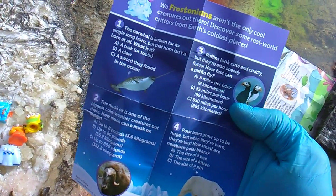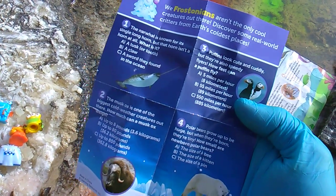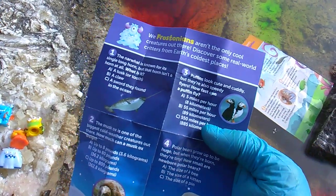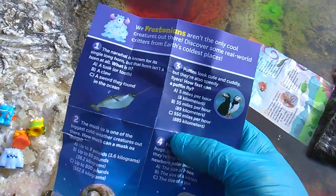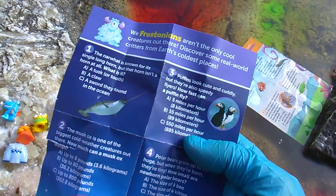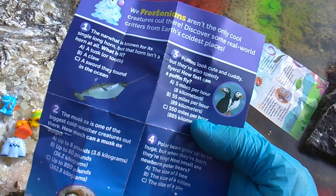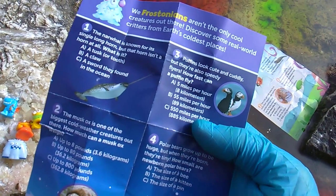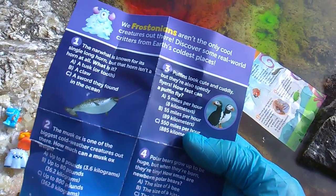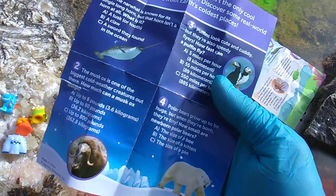The narwhal is known for its single long horn, but that horn isn't a horn at all. What is it? I do like this question. It is a tusk or tooth. I hate when toy makers put the narwhal's horn on the top of its head. This truly annoys me. This really eats at my OCD. It is a tooth. They don't put it in his mouth. They put it on the top of his freaking head all the time. Every time. Every narwhal toy ever. Probably. At least that I've found.